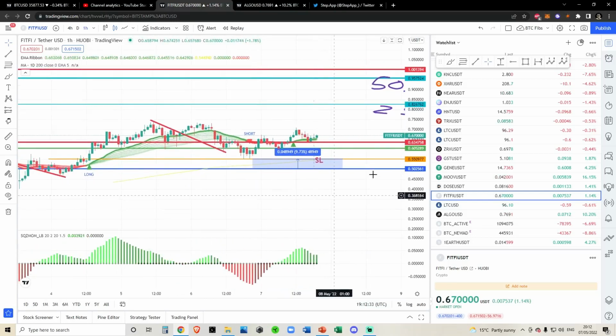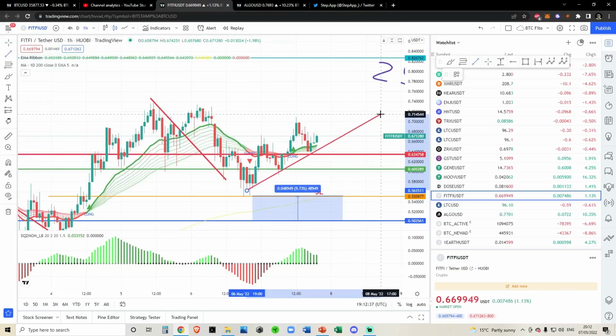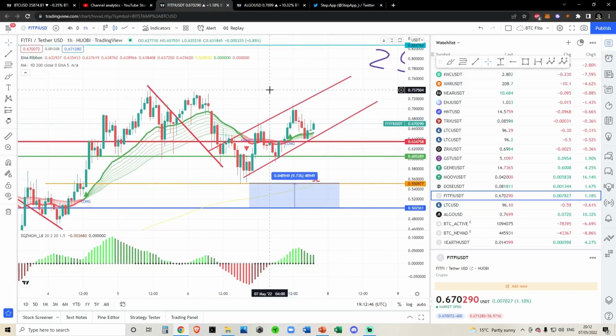Alright, quick update for FITFI. So, we're still going up. FITFI looks very bullish to me. Let's start off with the lower time frames, and then we'll jump into some higher time frames and look at some price targets. To start off, you can see FITFI is looking very nice right now. We're in an ascending channel.